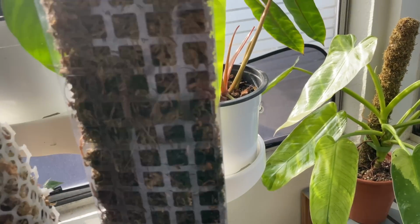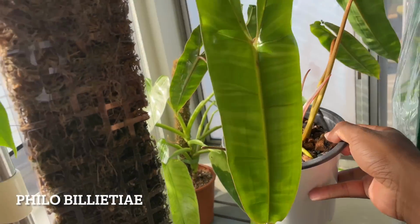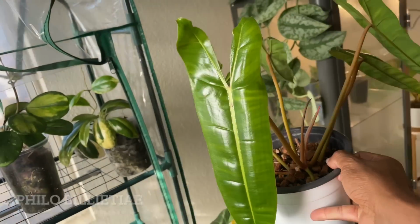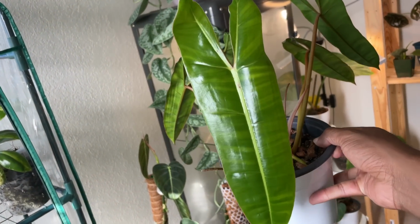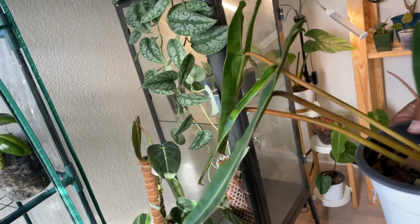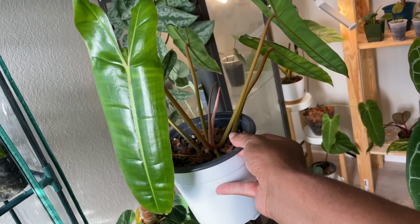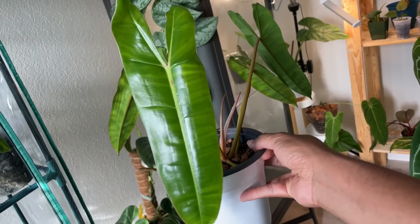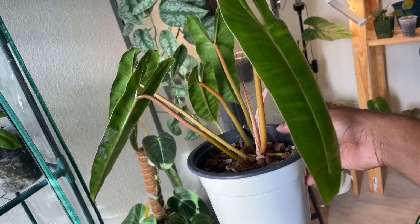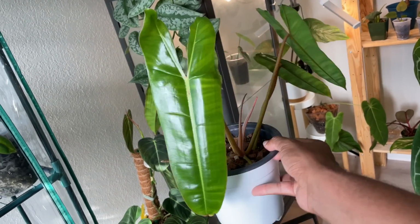Behind that, we have a nice Philodendron billietiae, to be exact. This is the newest leaf right here in the front, and we have 4 other leaves. This is actually a top cut that just started going crazy with growth. I have the mother plant living outdoors, and that one is doing well too.